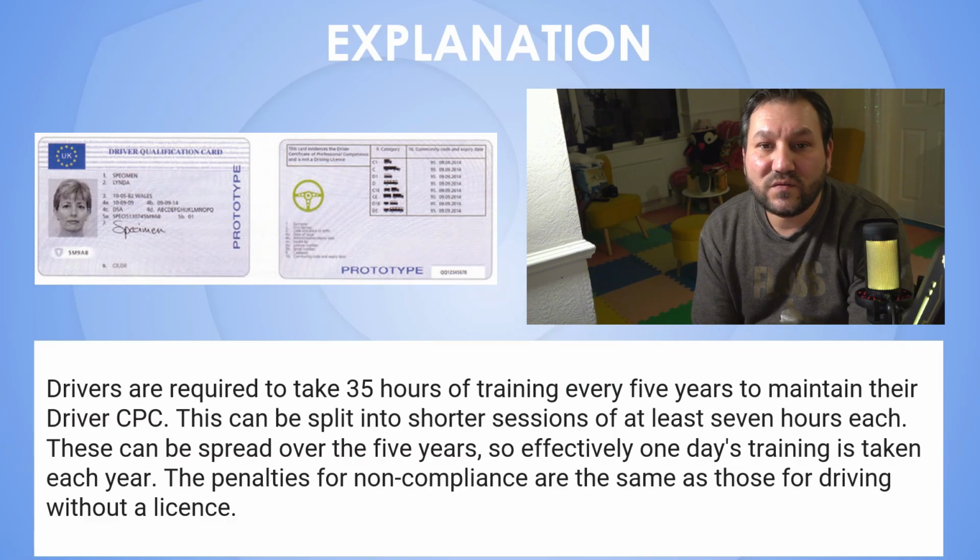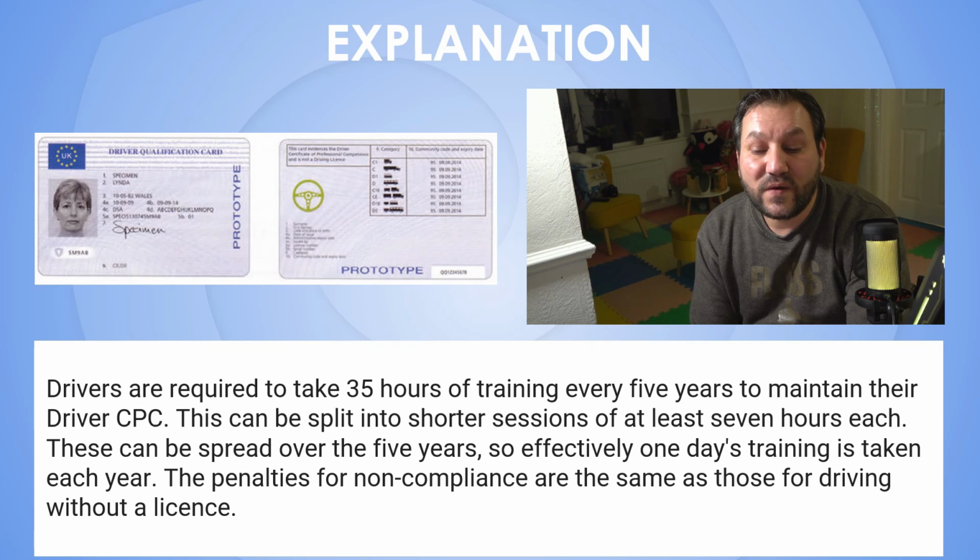Explanation. Drivers are required to take 35 hours of training every 5 years to maintain their driver CPC. This can be split into shorter sessions of at least 7 hours each. This can be spread over the 5 years, so effectively 1 day's training is taken each year. The penalties for non-compliance are the same as those for driving without a license.